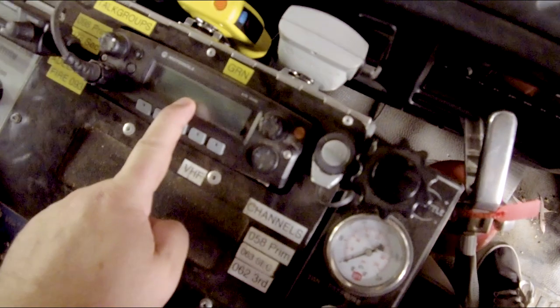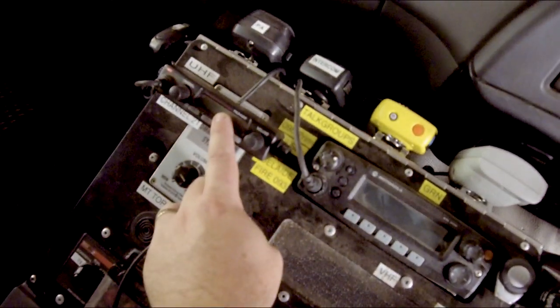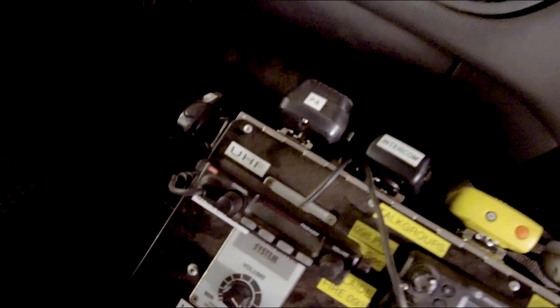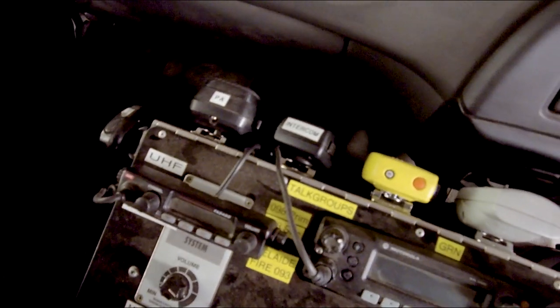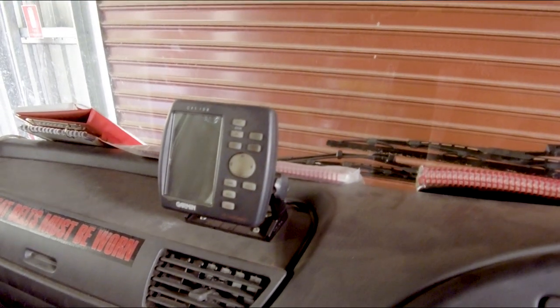Fire extinguisher. This is our government radio network radio. We have our UHF. We have one, two, three, four, five handsets for different radios because there's a bit going on when you're in here. We have our GPS unit.